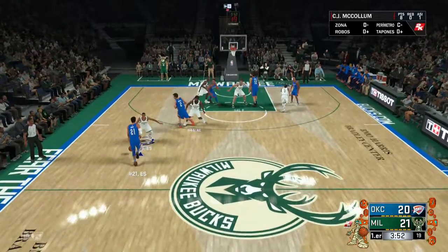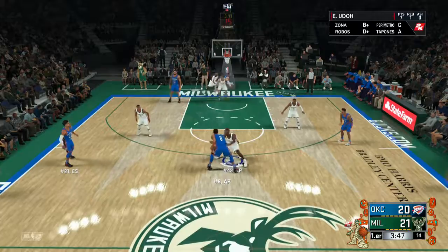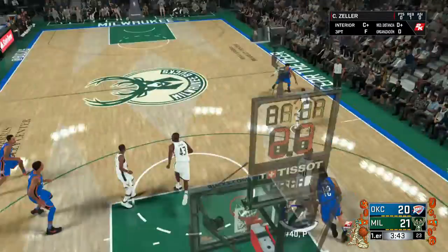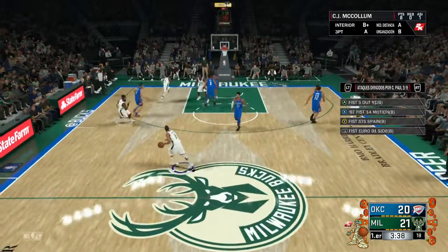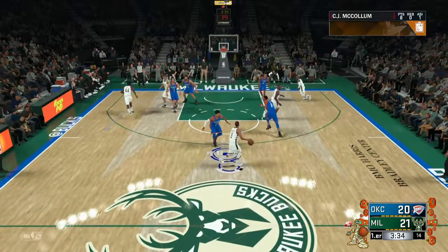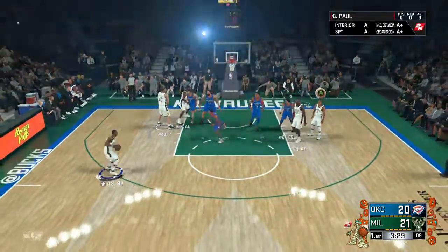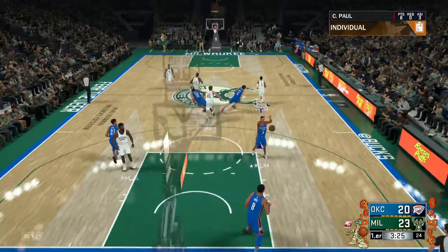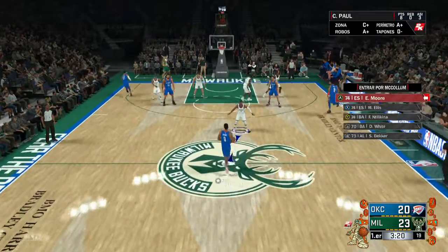McCollum. And that's an element McCollum brings to their offense, the ability to drain the outside shot. It stretches the defense and makes them keep bodies on the perimeter. And oh, here we go. McCollum's got it, the fast break chance. Paul outside. Lots of room. Good, he hits the jump shot. Now it's a 3-point Bucks lead.